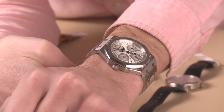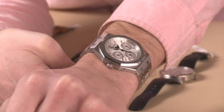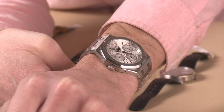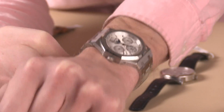It sits low enough that you will be able to fit it underneath formal cuffs, and you can see on my 16cm circumference wrist, it's a broad watch. I always tell people with Royal Oaks, size down, wear a smaller size than you'd normally wear. 41mm, but trust me, it wears more like a 43. It is a watch with serious stance across the wrist.